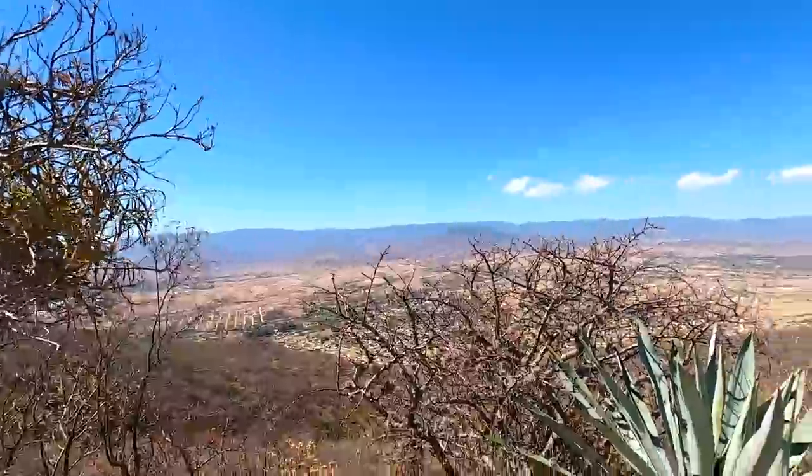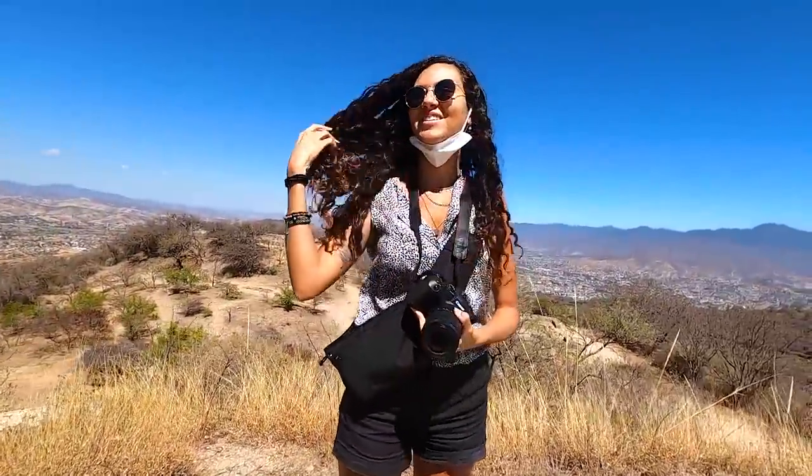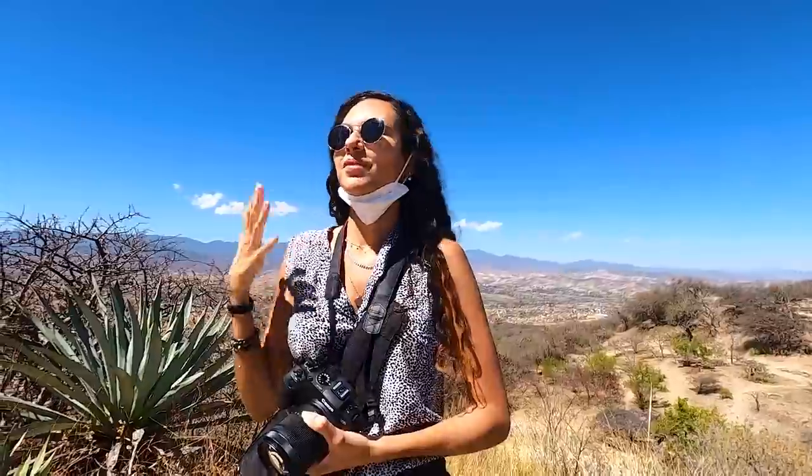It's crazy. Super tiring to walk around here, right? I think it's the altitude, I think it's over 1,000 meters high. So it's a lot different from where we were before in Cancun, to walk around.